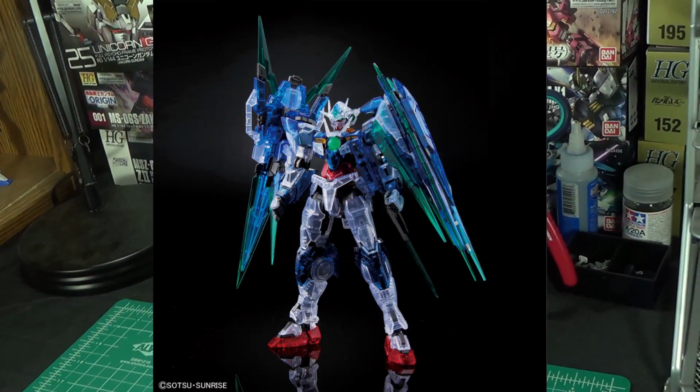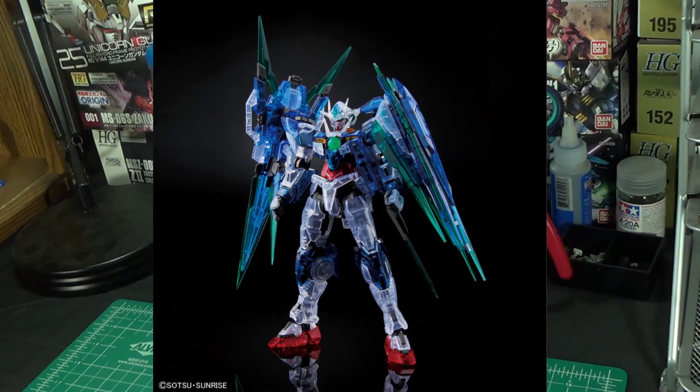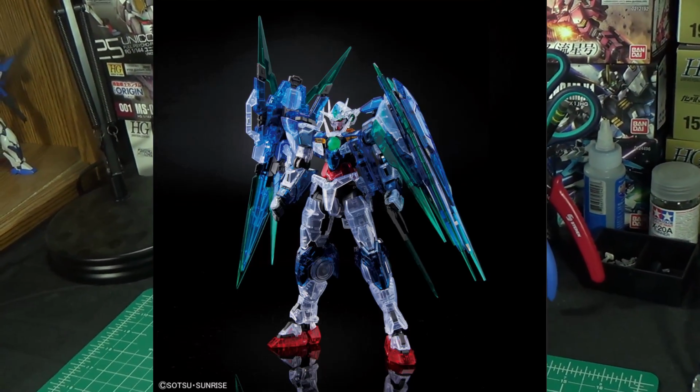I like the Quanta Full Saber a lot, but then again I also liked the original Quanta Full Saber, so I can't really say the clear colors are doing much for it.